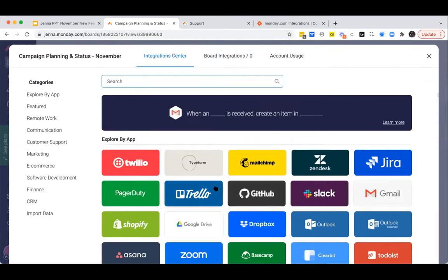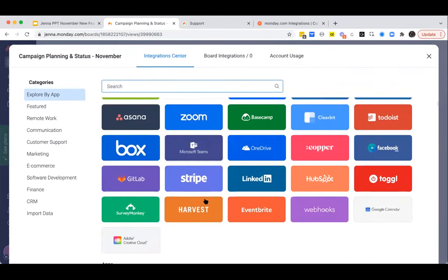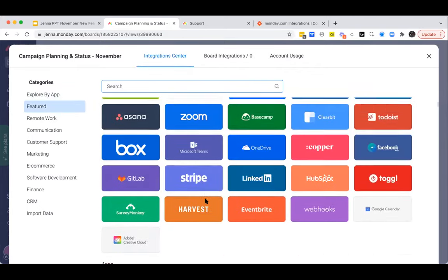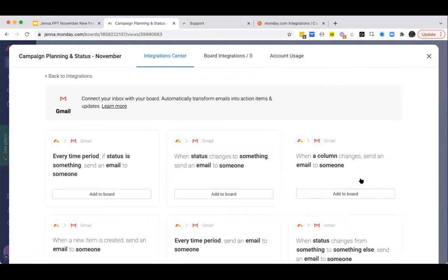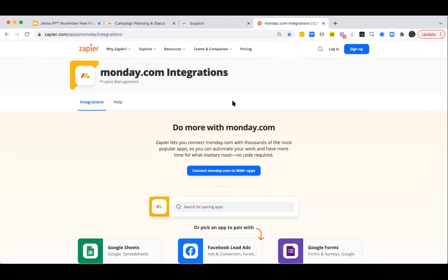So our integrations allow you to seamlessly connect monday.com to external platforms so that you can consolidate your work. This is done by predefined integration flows that we've created for you to choose from. For example, Gmail, we have our recipes here, where when a status changes to something, send an email to someone. That said, if you can't find the exact integration that you're looking for, you can always use our external integration with Zapier, which you can see here.